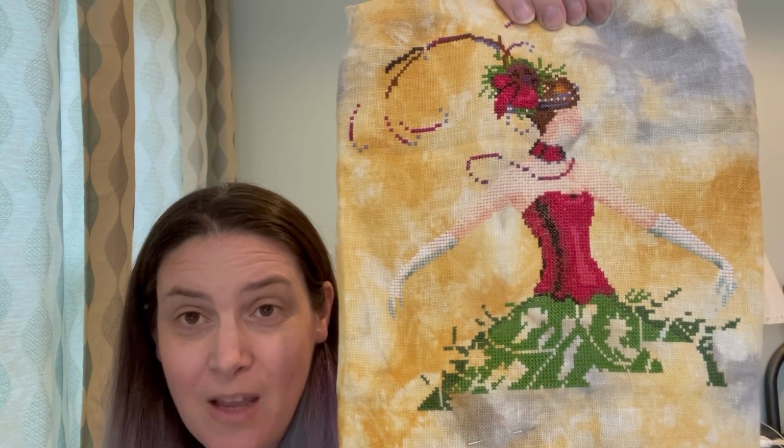I'm stitching this on 28 count custom dyed fabric that I did. I made the color specifically for Miss Christmas Eve for Sarah and I to stitch on. And I haven't put it in the shop yet. All the extras from this dye lot are sitting in a bucket in the studio, honestly, just waiting for me to put them up for sale.